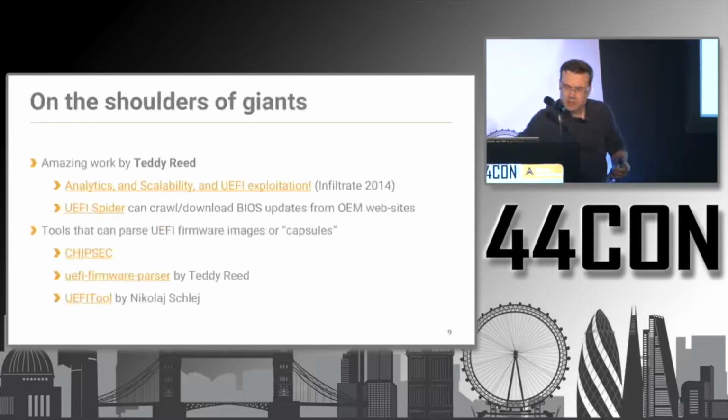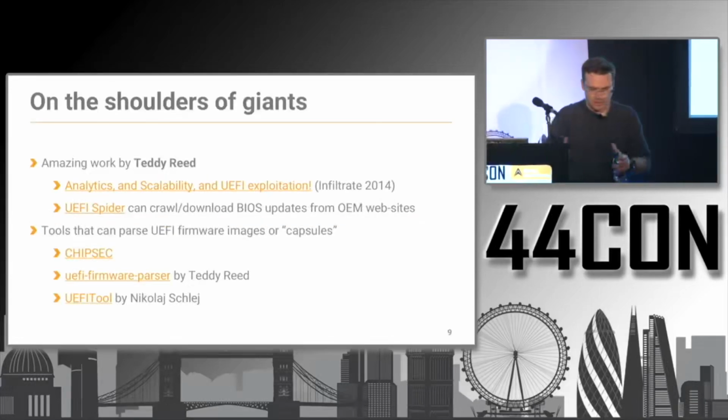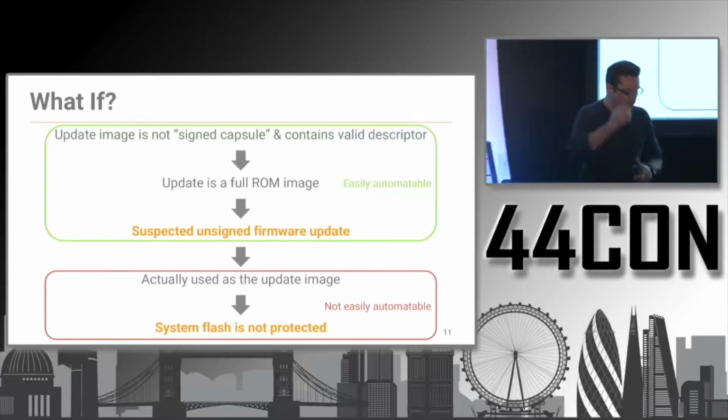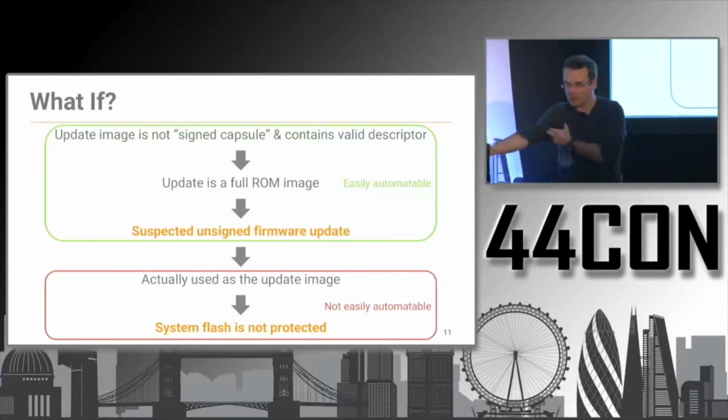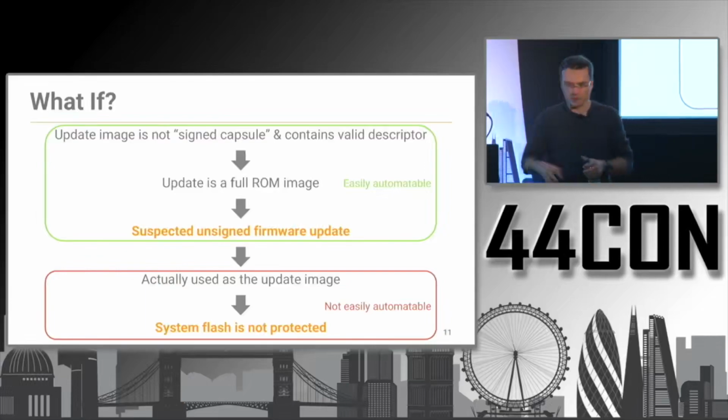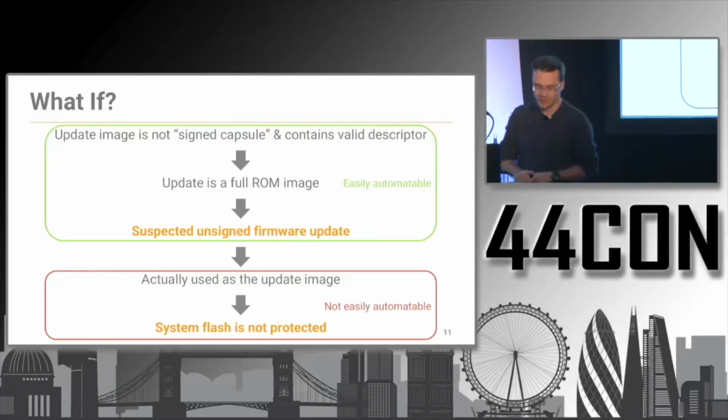Let's continue. This is essentially what we based our research on, and we're trying to remotely screen all of the firmware update images for certain problems in order to find vulnerable systems. Remotely, we can call it tele-screening, right? Or even shorter, telescreen. Some of you folks might appreciate this, especially here.